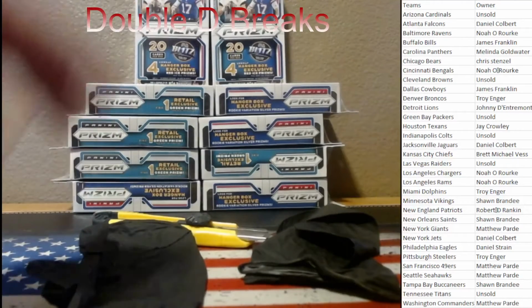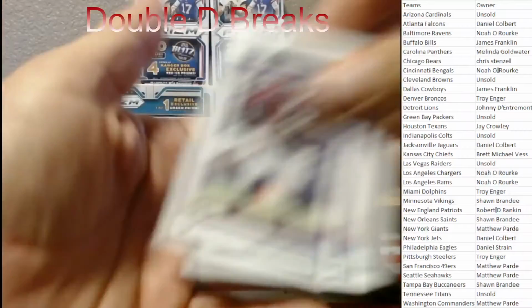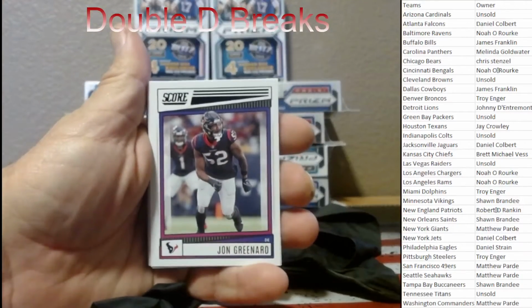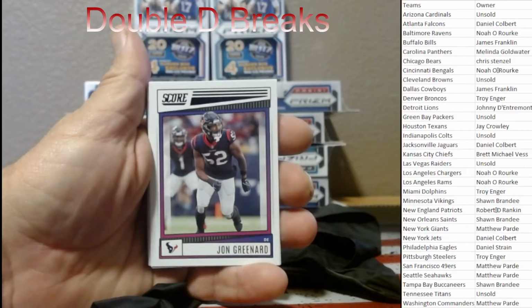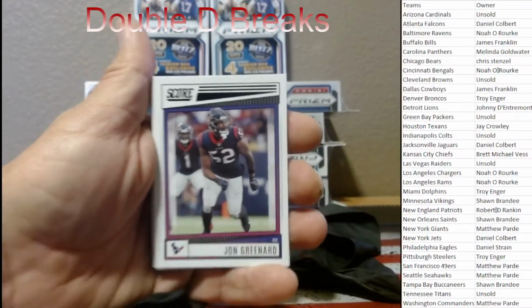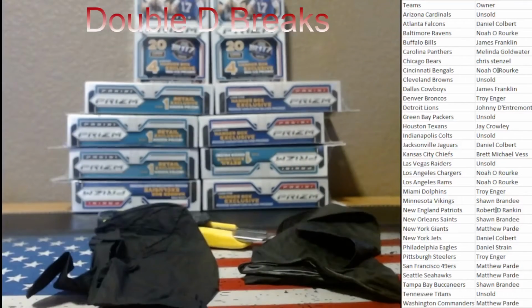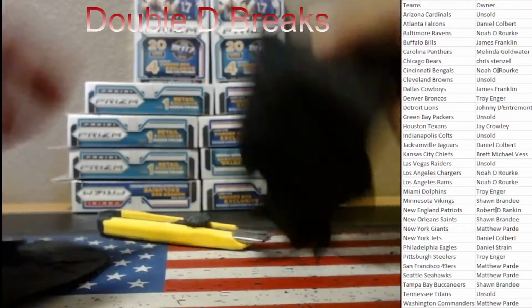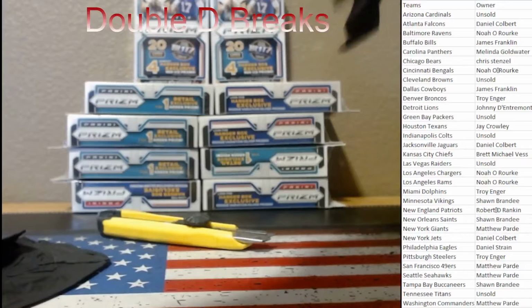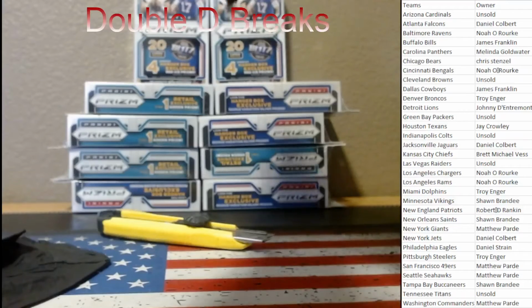All right. Well, first off, let's see where we're at on the camera. I don't have time really to get that bad boy locked in. Let's go ahead and configure. Looks like we should be at a pretty good view, though. All right. So what we got going on today is a 2021 Prizm 10 hanger box break.